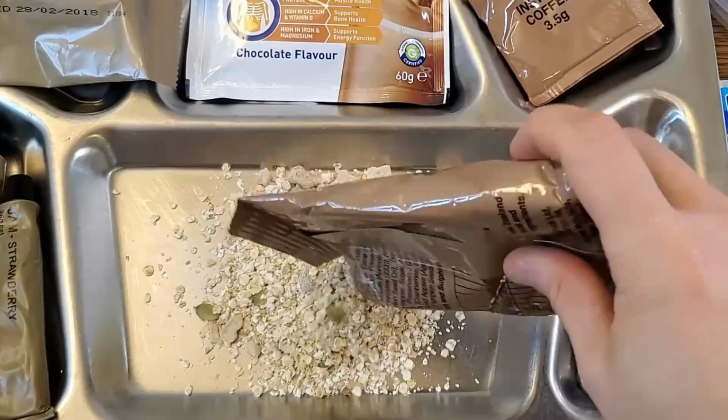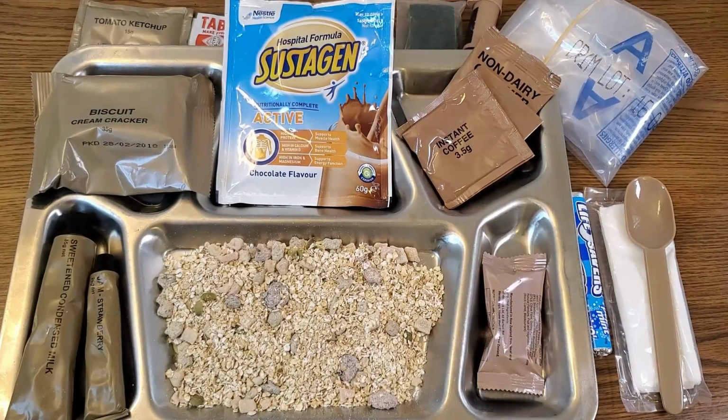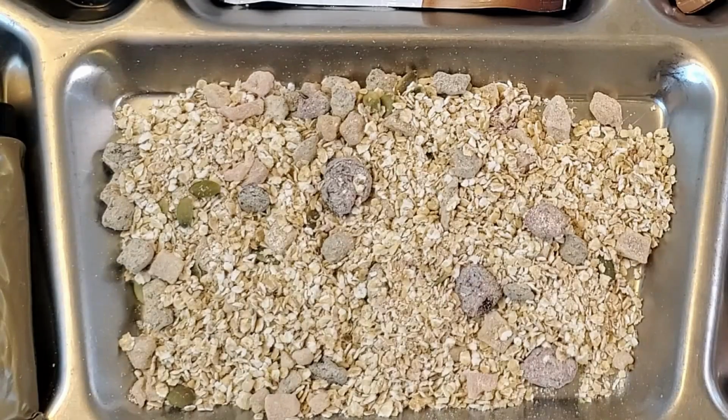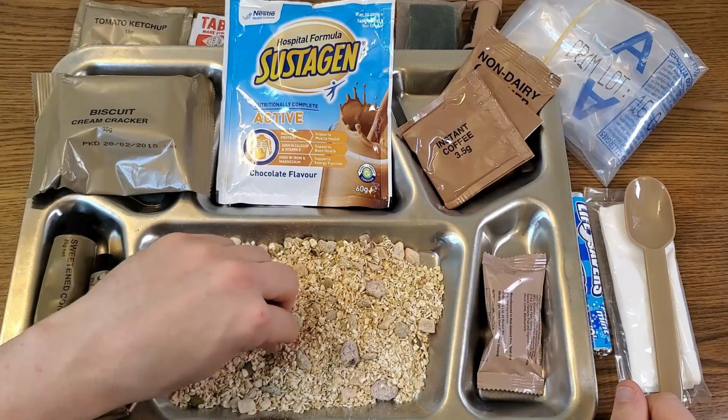I see what look like pumpkin seeds. It has all kinds of little bits of stuff in there. Chunks of dried papaya, dried apricot. There's some raisins in there. Little pieces of dried pineapple. I want to try just a little bite of this by itself to make sure it hasn't gone bad.